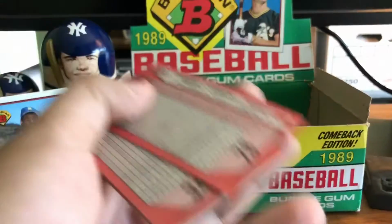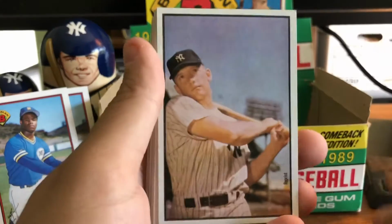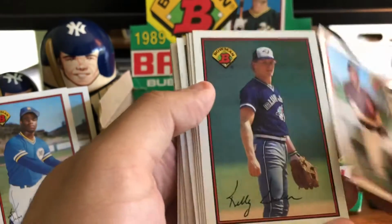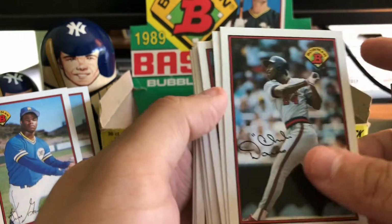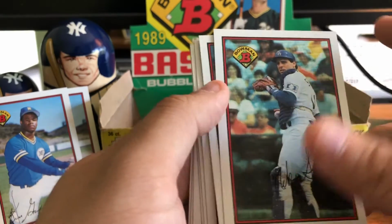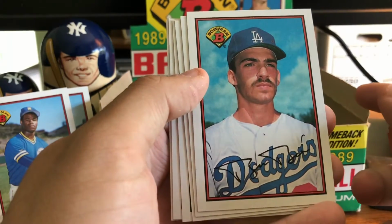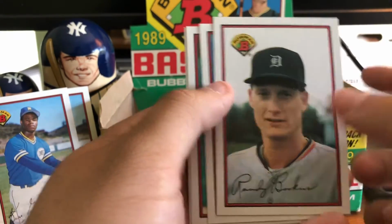Getting down here to the nitty gritty. Hopefully we can pull a third Ken Griffey Jr. But we've got the two, done pretty well for ourselves, and we've got a lot of Hall of Famers as well to show for this. And at the end, I'll do a quick summary of the percentages. Chili Davis, signing with the nickname Chili. Mike Scioscia. Doug Jones, a longtime closing pitcher. Lance Parrish, longtime catcher.